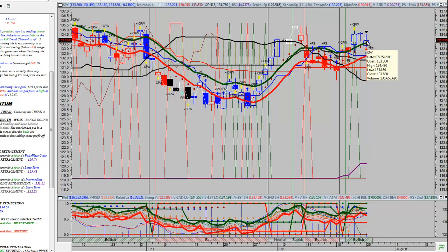We do have intraday price projections for Tuesday at 134.56 as far as resistance, and support at 133.09. Obviously, the system would take long positions at 134.56 and sell short at 133.09. If the system goes long at 134.56, it would use the 133.09 as its stop and reverse.